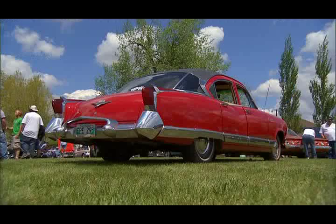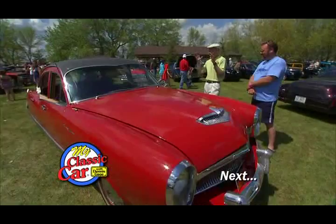Next, we'll get back out to Devil's Run in Devil's Lake, North Dakota. Welcome back to My Classic Car.